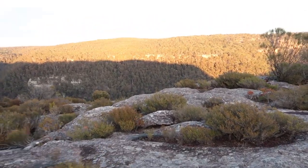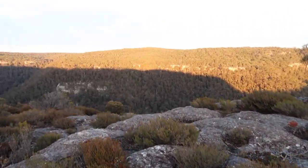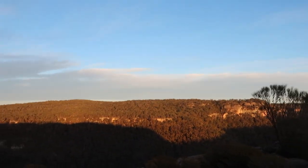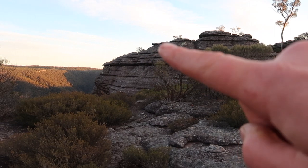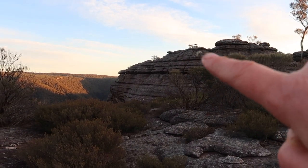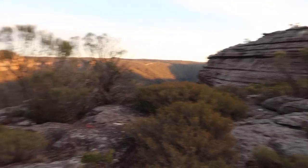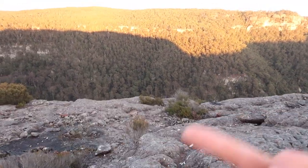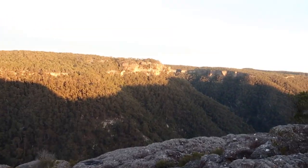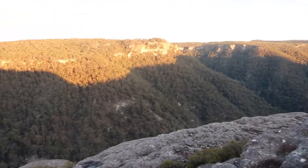Alrighty, let's go have a wander down and see the gorge. So last night I was just camping on the other side of that rock there, just up top, a little bit higher, but closer to the cliff, and so the updrafts coming from the gorge below were pretty strong.